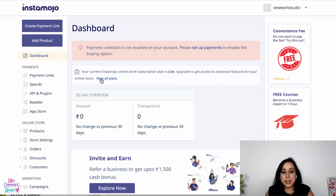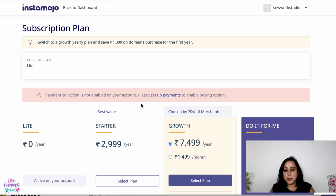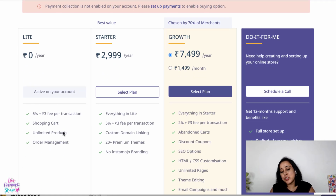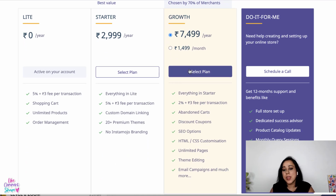So I haven't yet set up my payments. I'm currently on the light plan, and we need to upgrade that. So once again, if you want to see what all the plans are, you can go ahead and take a look at that here. All right, so we are currently on the light plan, which has a few very limited features.